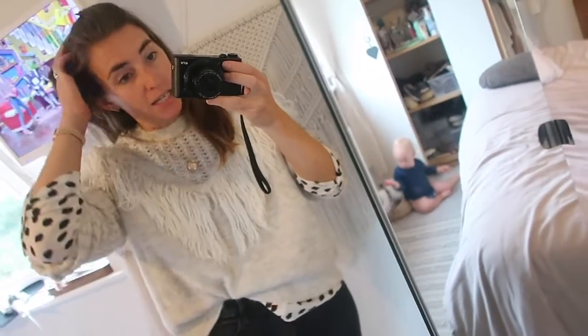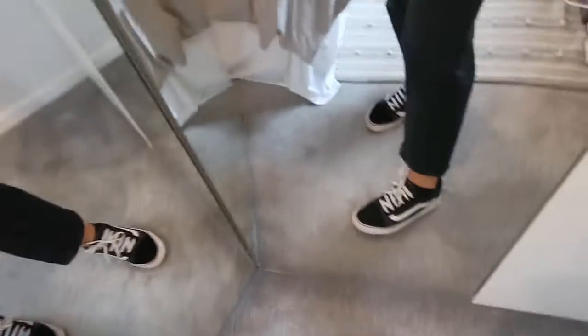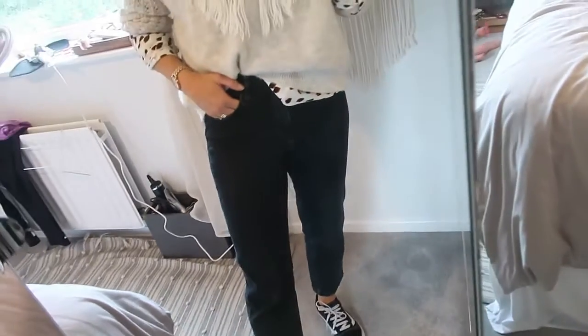So yeah, very autumnal feeling today. A little bit chilly, a little bit drizzly. I've got my black old school Vans on. I've got my black mum jeans on from M&S.